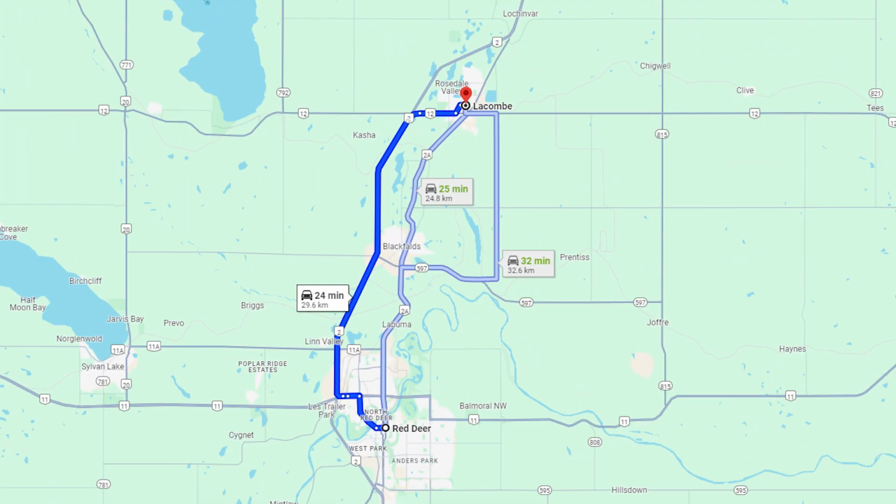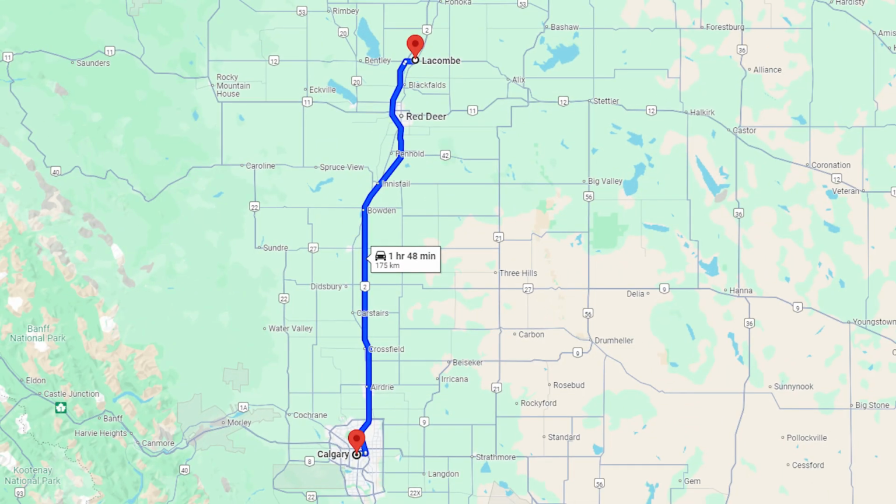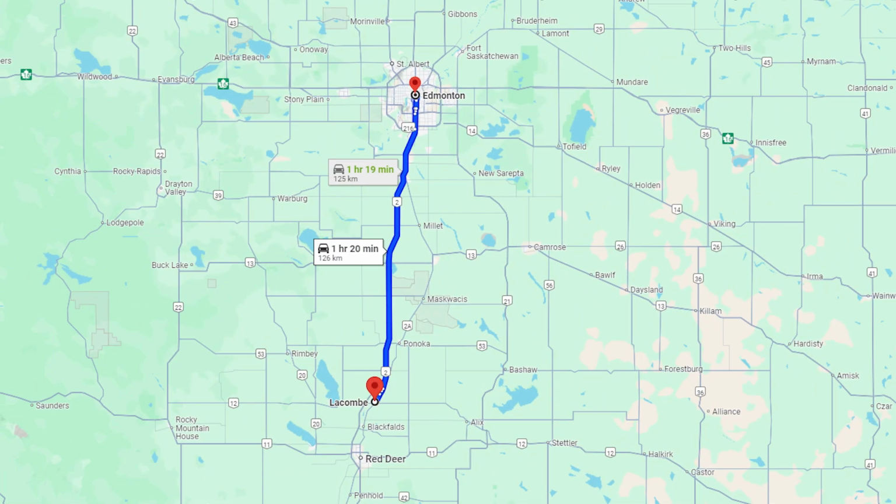But as we've mentioned in our videos, even though this is a con, Red Deer is 25 kilometers. You can get to Calgary in an hour. You can get to Edmonton in an hour. So it's not that far, but it definitely could be an inconvenience if that's something you don't want to do.